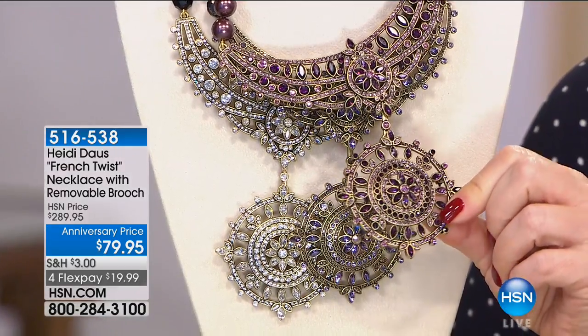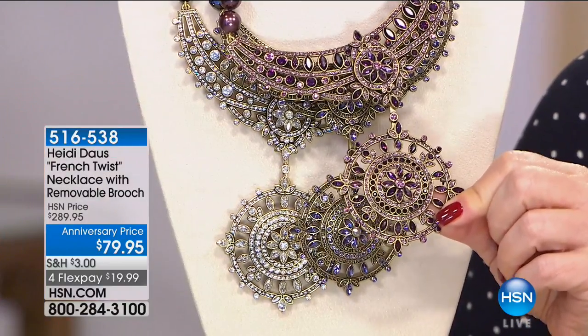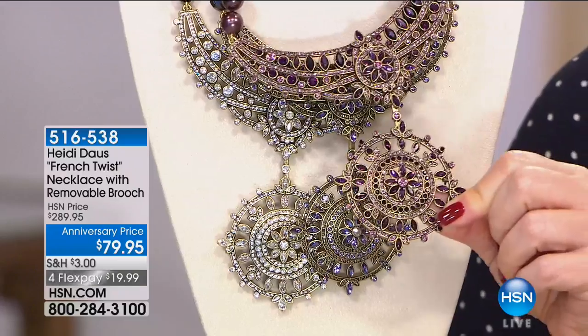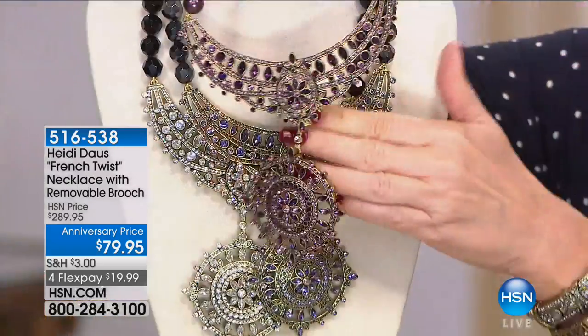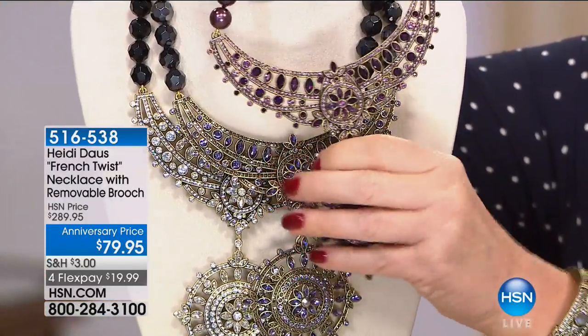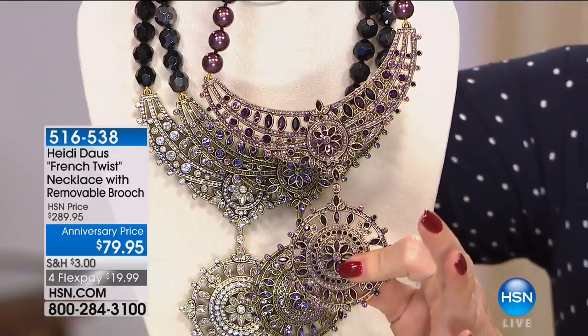We're doing it today for $79. It's on FlexPay at under $20 to bring it home, but please hurry. I just want to show you. If you want to wear it like this, you can wear it with that drop pendant. If you want to take the pendant off, you can wear it with a necklace like this. If you want to wear the pendant as a brooch, you can do it.